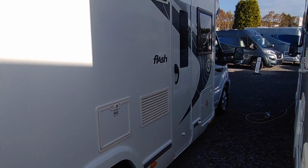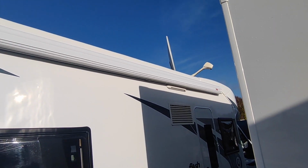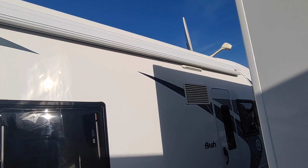30% toilet locker there, fridge vents for your massive fridge freezer. We've got a wind up Fiamma awning and an outside awning light, and also you'll see on the roof it's got a very expensive and very large 85cm, I think that is, Teleco automatic self-seeking satellite system.